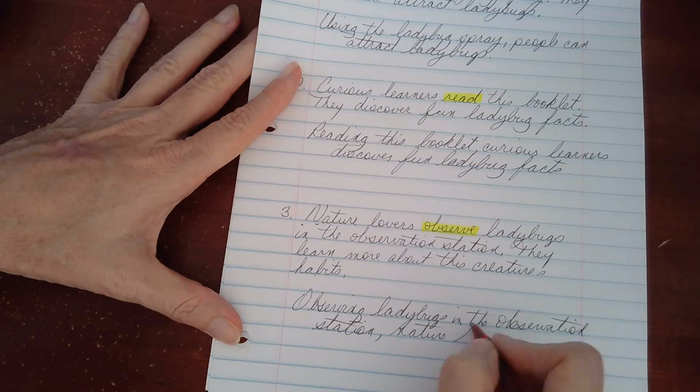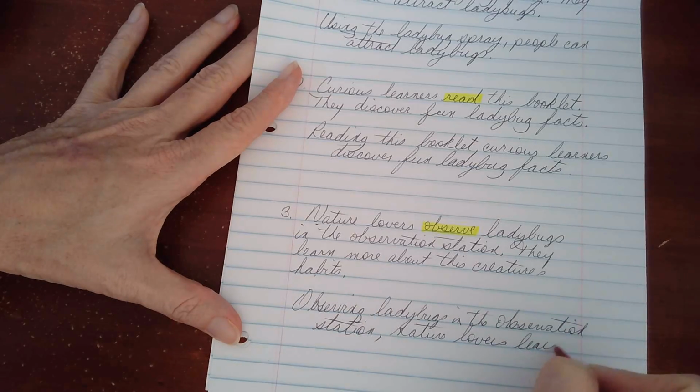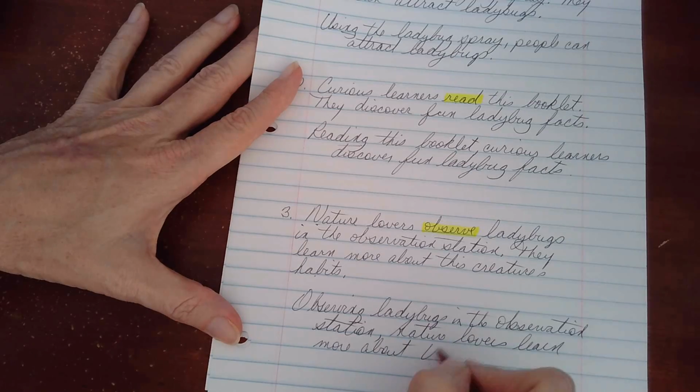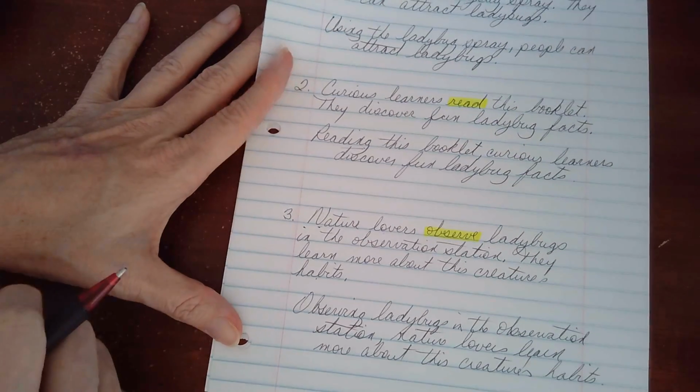Nature lovers do what? They learn, and write the whole thing out. Don't skimp on it. More about this creature's habits. Okay? So, not hard.